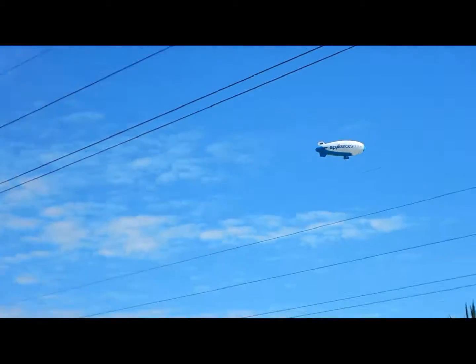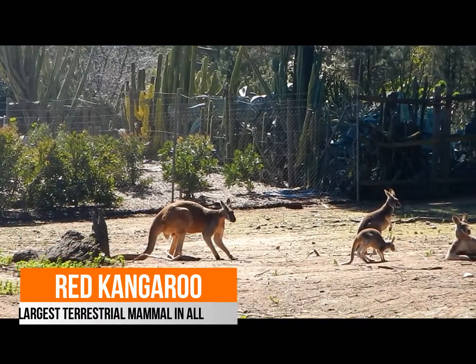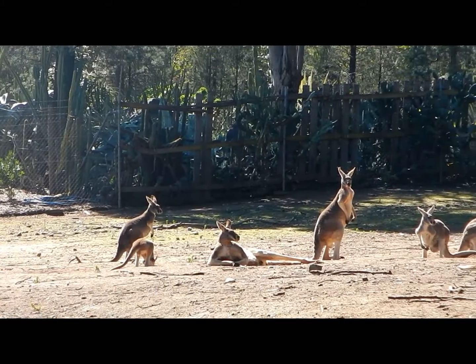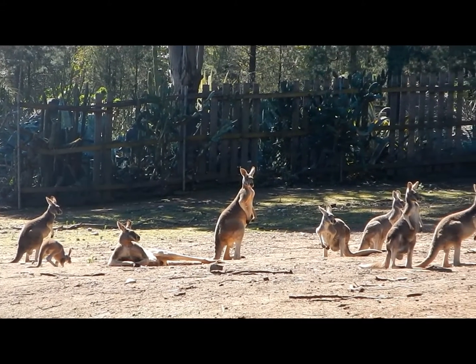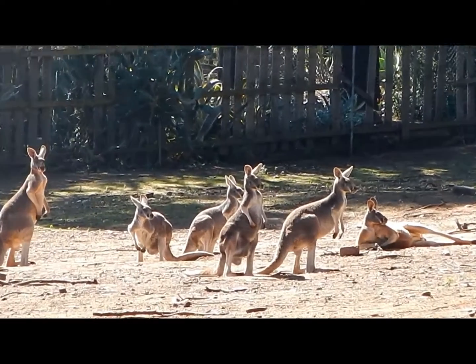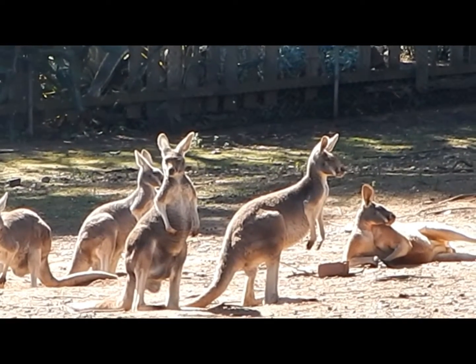The red kangaroo is the largest of all of the kangaroos, the largest terrestrial mammal native to Australia, and the largest extant marsupial. It is found across mainland Australia, avoiding only the more fertile areas in the south, the east coast, and the northern rainforests.